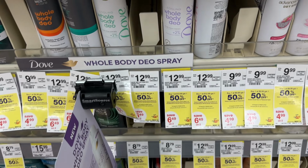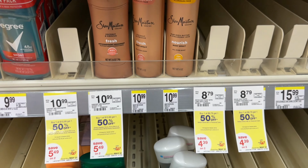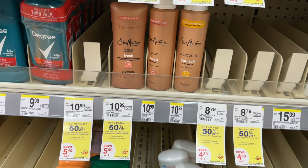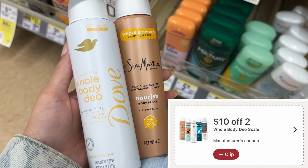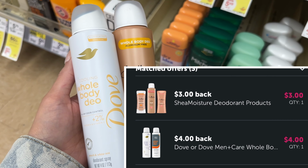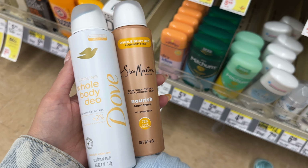The first deal we're looking at is on deodorant. So we're going to grab one of the Dove whole body deodorant for $12.99. These are buy one get one 50% off, and it also includes the Shea Moisture whole body deodorant. I really like the Shea Moisture deodorant. I haven't tried the whole body one yet, but I'm going to grab these two. Our total is going to be $18.48, and we have a $10 off 2 digital. You'll pay $8.48. You can pay with Walgreens cash. You'll get a $2 register reward. Submit to Ibotta for $4 on Dove and $3 on Shea Moisture, making these free and a 52-cent moneymaker.